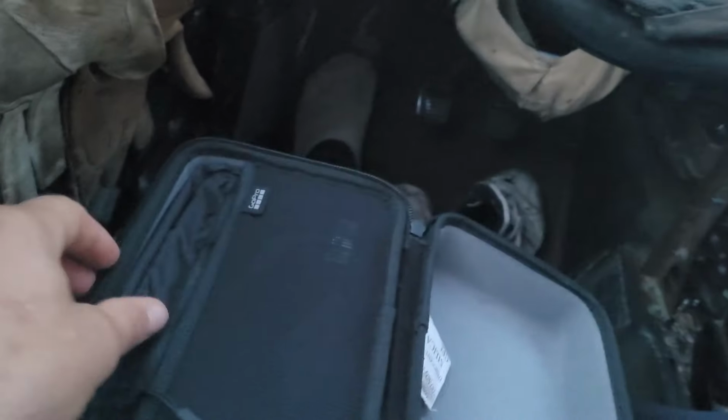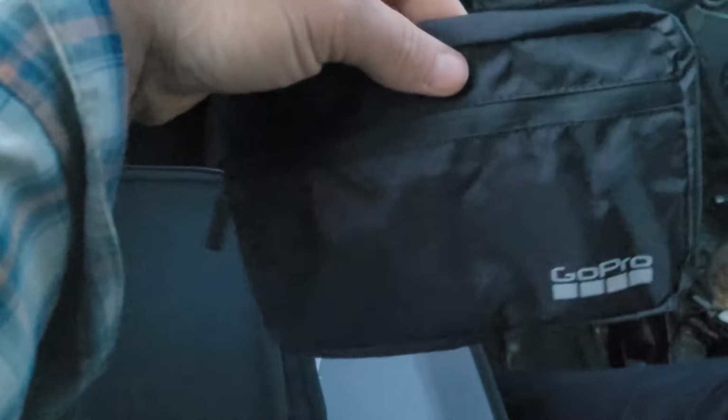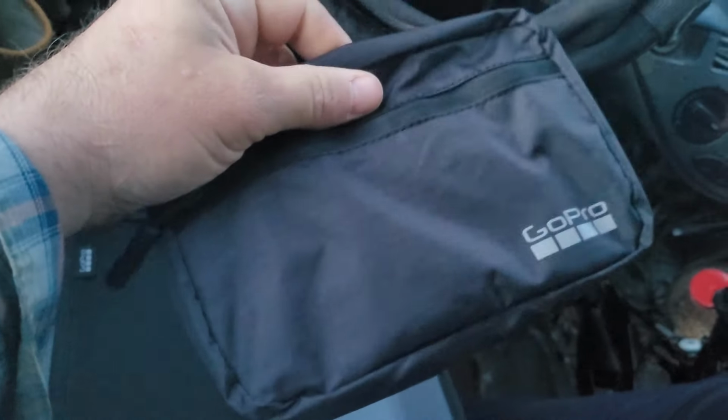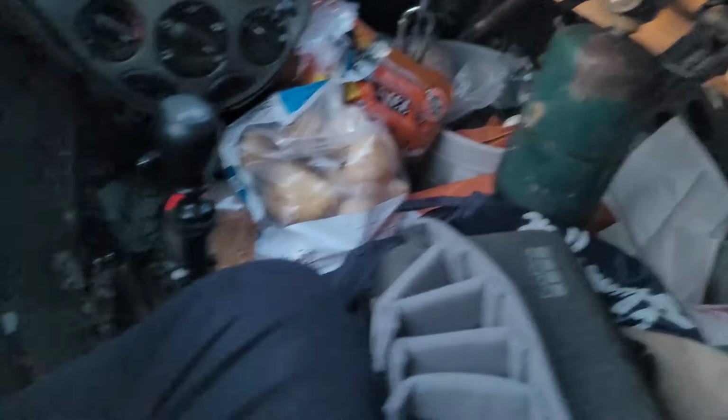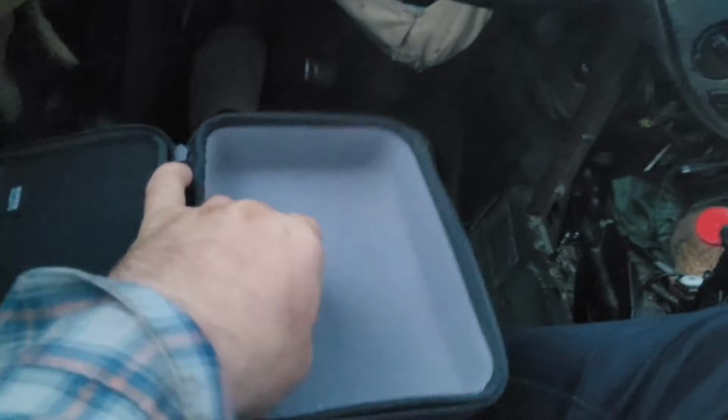So to lower the cost to $15 makes those less valuable. This is kind of a useful bag. I've been using the other one. Maybe I can find something to use this for. But I like the protective nature of this box. And I do have quite a few things that I could toss in here.